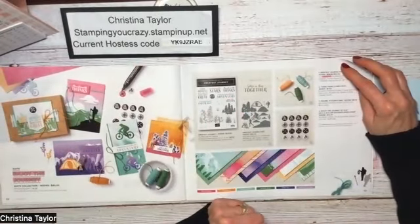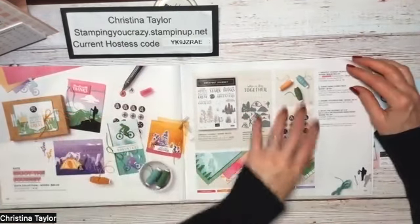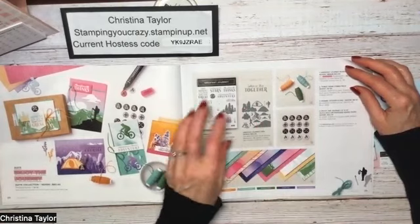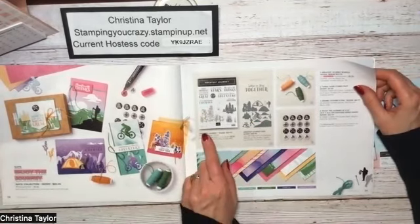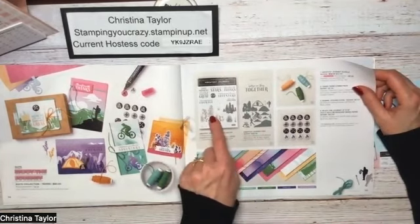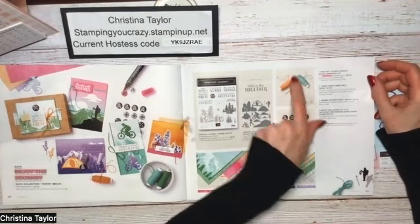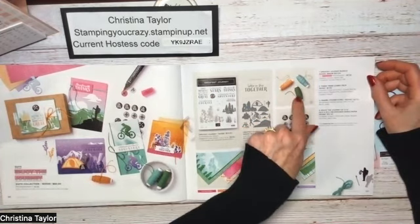Next is the Enjoy the Journey Suite Collection. That's $80, which gets you everything that you see here. And it has a very outdoorsy feel. So if you've got someone who loves the great outdoors, this is a good stamp set for them. You've got the Greatest Journey stamp set, and then these fun outdoorsy dies that kind of complement the images and the greetings in there.